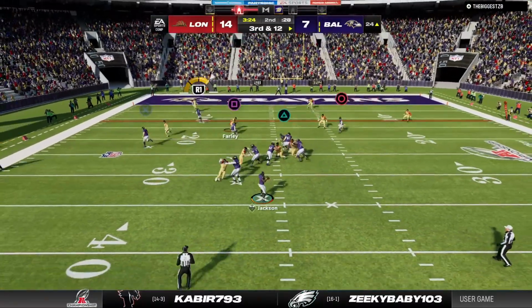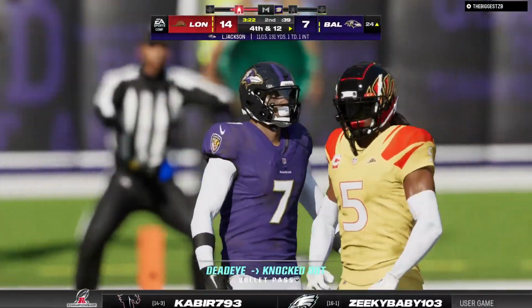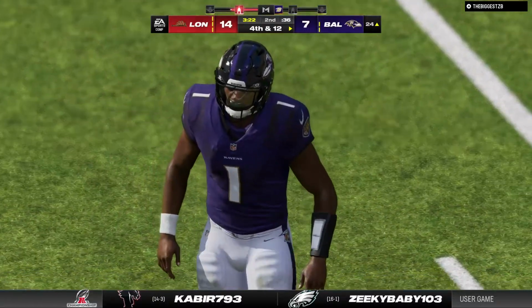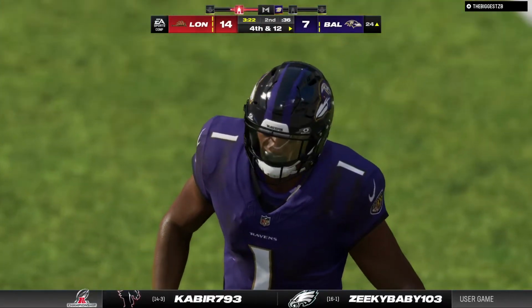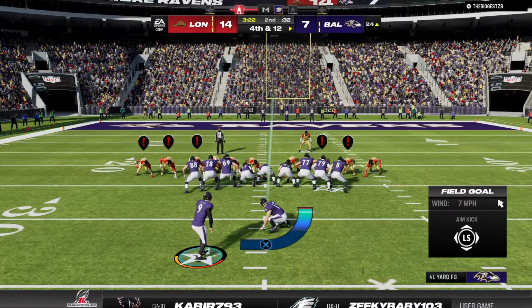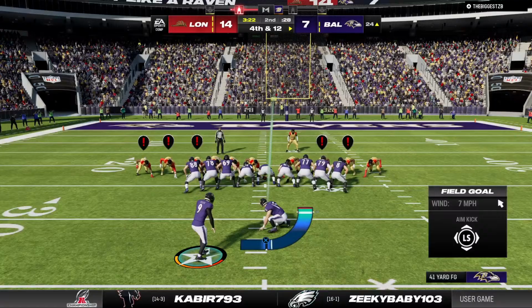Now it's Jackson. And this pass broken up. Well, the contact well timed there, and now 4th down. That's a good job there creating the contact to force the incompletion. And now since it's 4th down, that should set up a field goal situation. And a nice sigh of relief defensively to be able to hold them to 3.